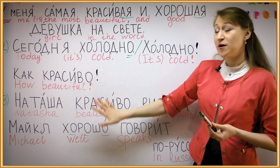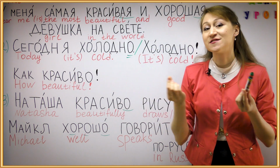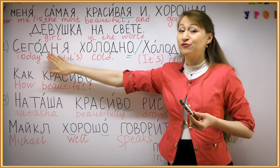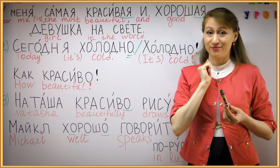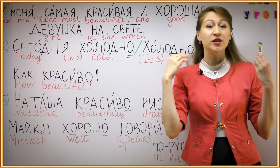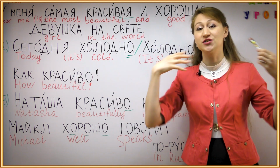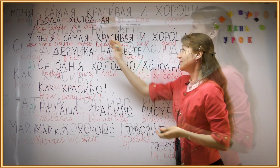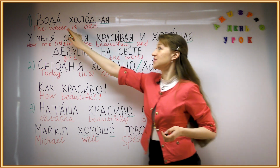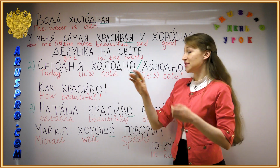So adverbs describe verbs, and also adverbs describe atmosphere or conditions around you. For example, сегодня холодно. It's cold today. Сегодня холодно. Here we are not describing a noun. We describe just the conditions around us. And let's compare. Вода холодная. That's an adjective describing a noun. Холодно is an adverb describing conditions.